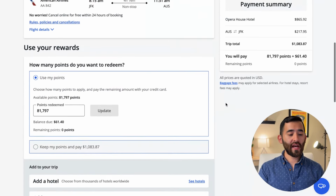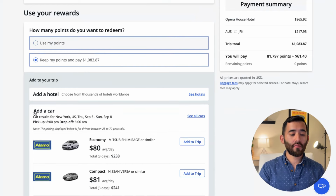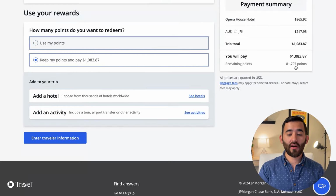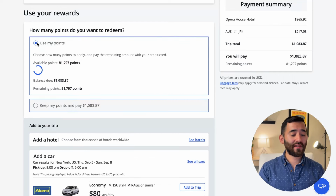And then if we scroll down, it gives us the option to use our rewards. So if you didn't want to use any of the rewards and you just wanted to pay cash and just earn the points that you're getting from booking this flight, then you just select this option and continue putting your credit card information. But if you wanted to use your rewards, select this button.